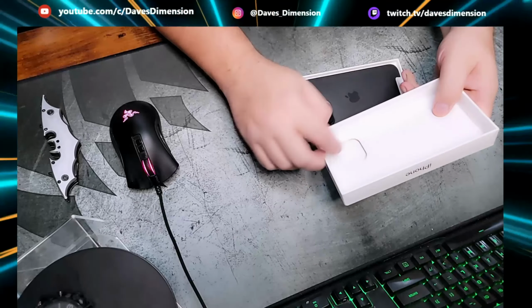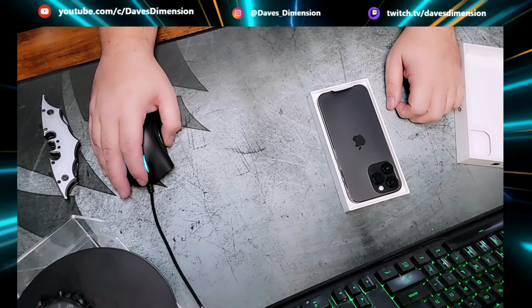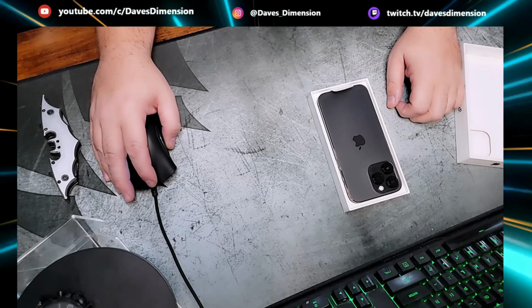There we go. So, little thing in the box, they give us this little bump right here for packing, which, I mean, I guess that's kind of cool. I guess it's the thing. This is the black that they did this year. One thing I am disappointed in is the colors this year, guys. The colors, well, they're kind of trash.